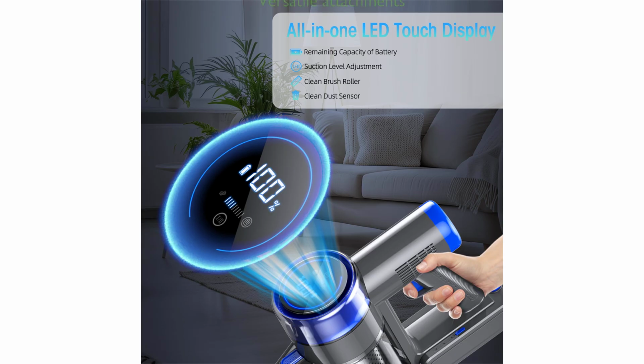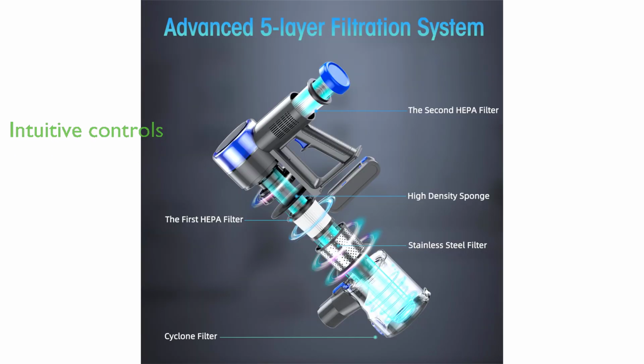This versatile vacuum cleaner comes with multiple accessory attachments, making it adaptable for cleaning different surfaces like carpets, hard floors, and even car interiors. The intuitive touchscreen and LED display enhance user convenience by allowing effortless adjustments of vacuum power and providing real-time status updates.